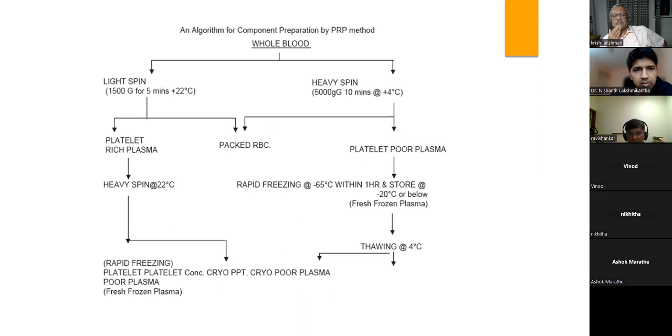So in Sagar Blood Bank also we are using the same methodology. We are also centrifuging. Usually we will use either double bag or triple bag. When we use triple bag, initially the whole blood is collected, then the whole blood is centrifuged. In the first centrifuge, the red blood cells and platelet-rich plasma are separated. This platelet-rich plasma is transferred to another bag, the second bag, and the packed red blood cells are separated from the triple bag.